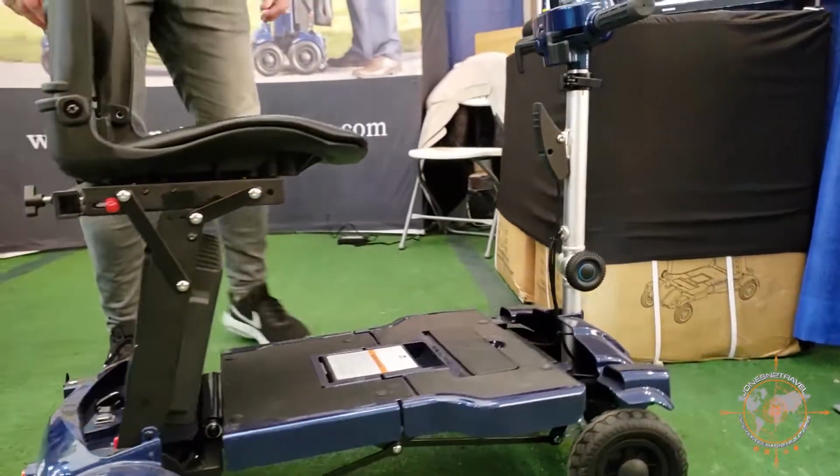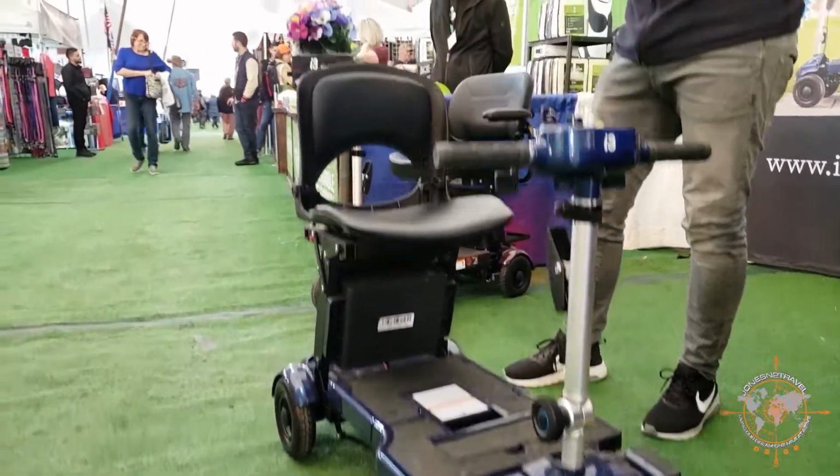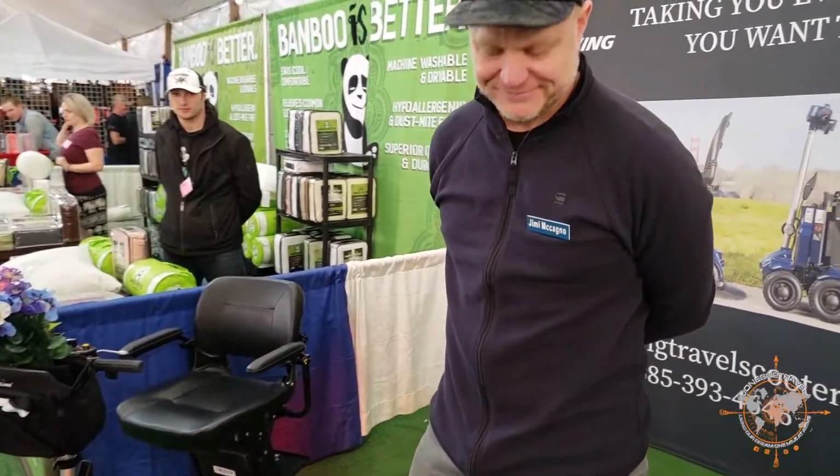It's an ADA scooter, so it's capable to fly with. You get to drive it right to the door of the plane. And it looks good too. Hey, thank you. All right.